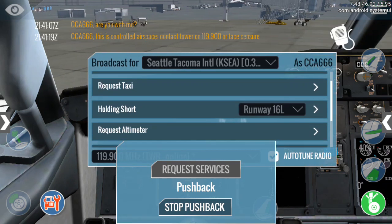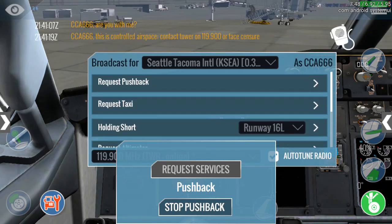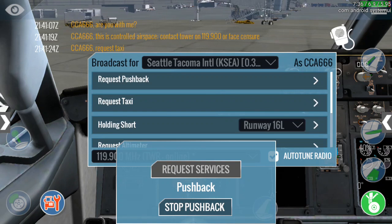31 left, and speed 180. Contact tower on 123.9. 123.9, we're slowing to 180.